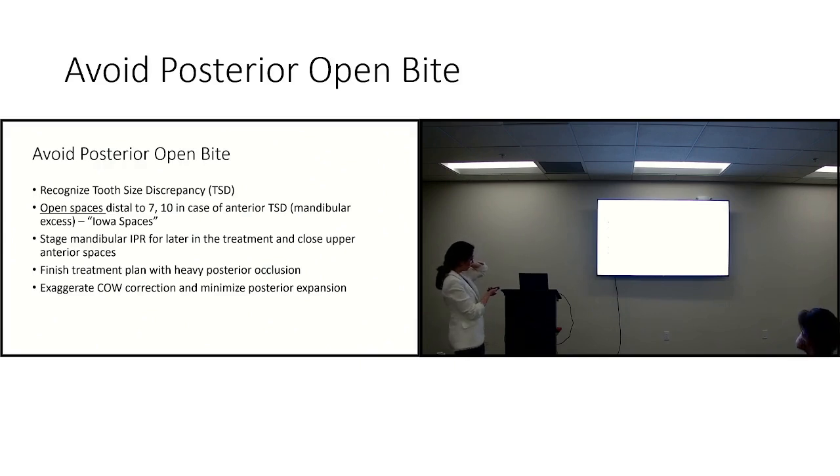So anyway, then you stage this. I open spaces, they're also called Iowa spaces. I guess there was an orthodontist at the University of Iowa that came up with these spaces. Very, very helpful, especially in your class 3 cases. In your class 3 cases, we need to open spaces 7 and 10. Okay, so then you finish the treatment plan with heavy posterior occlusion. You exaggerate curve of Wilson correction. This is huge. That case that I showed you with the 7s like this, build in click, click, click, 5 clicks of buccal root torque on your ClinCheck.